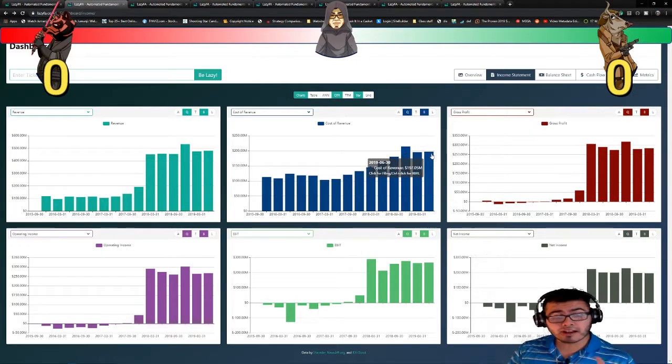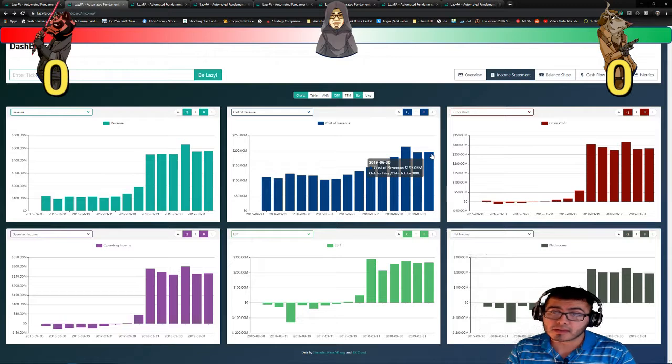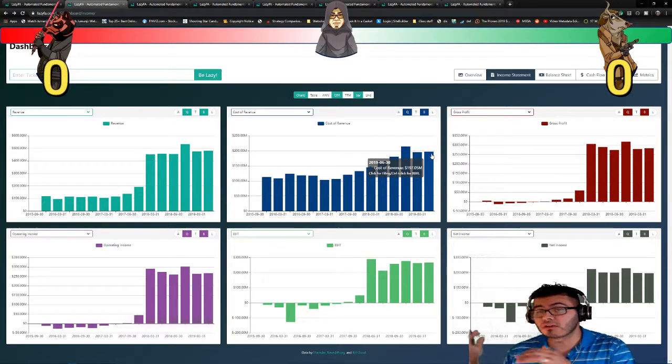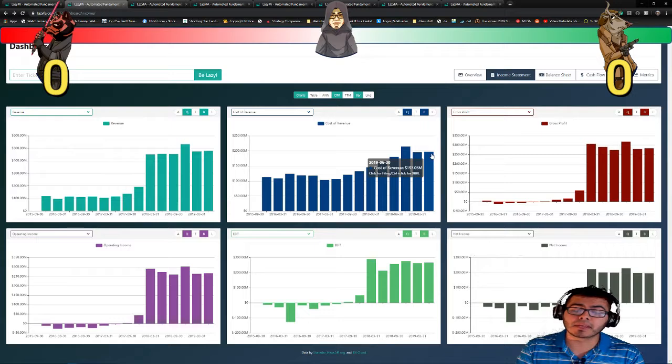So what does a company need to do better if they hit a revenue capacity, or if they hit capacity of some sort? They have to reduce the cost of revenue as a whole. And this is one thing that they do talk about in their earnings call, that they want to reduce the cost of revenue, and that's something they're developing in the future. So that's definitely good news for the company.